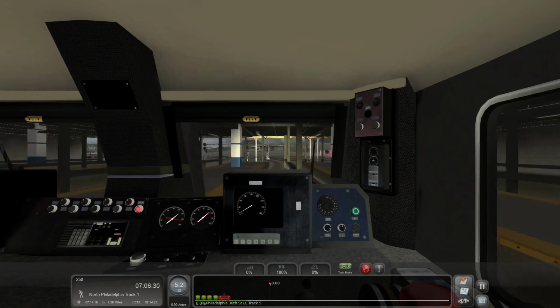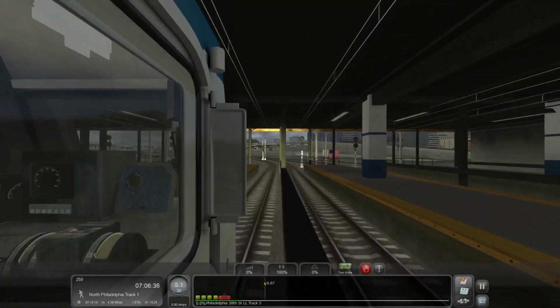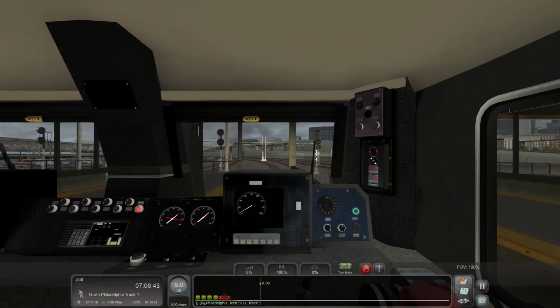You're going to hear radio noise on this train. Notice the American flag out the window to the right. Right there. You see it right there. Oops, right there. You can also see the red signal that we have to deal with right now.